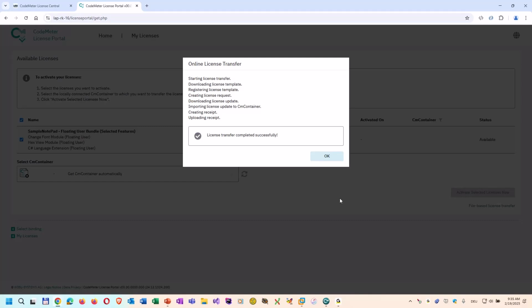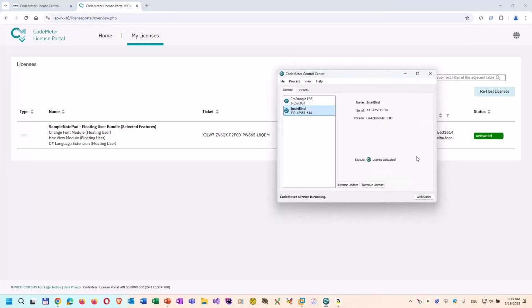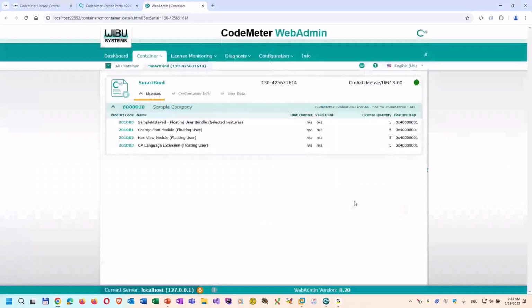So we should have 4 product codes inside of the license, and all of them should have a license quantity of 5. So we have this container here, we open WebAdmin, and we see 1, 2, 3, 4 items, so 0, 1, 2, and 3 with the end, and the license quantity of 5.